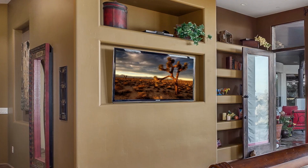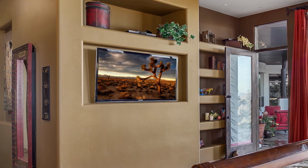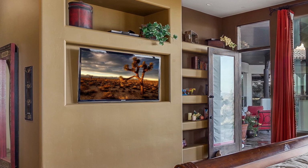Now, this was a listing of mine, and the owners would not allow any photos to be taken inside that gun vault, but I can tell you that I did see it, and you can tell from the photo that inside went all the way past where that TV is mounted on the wall.